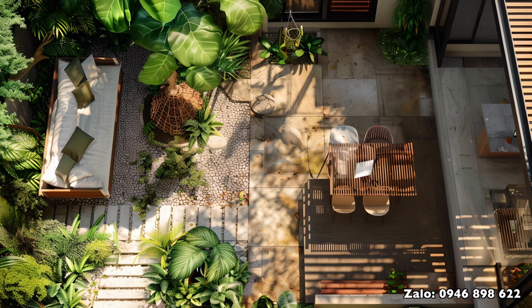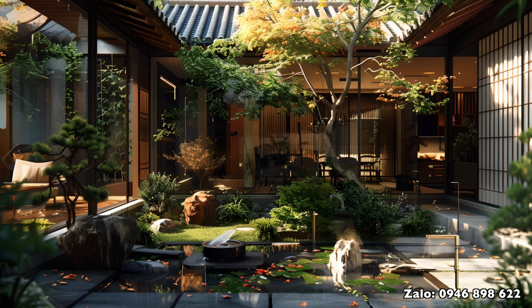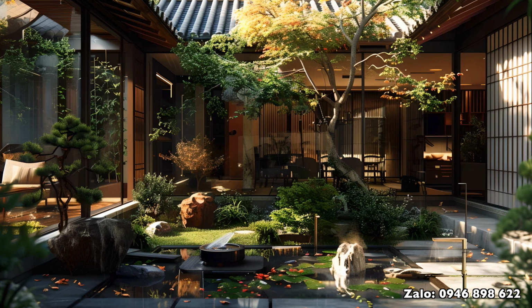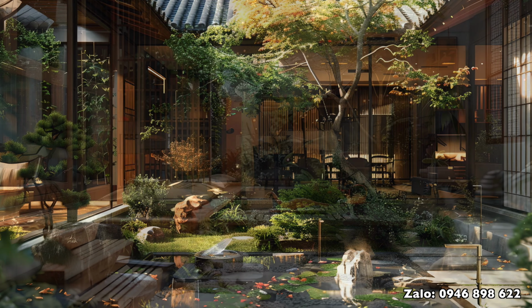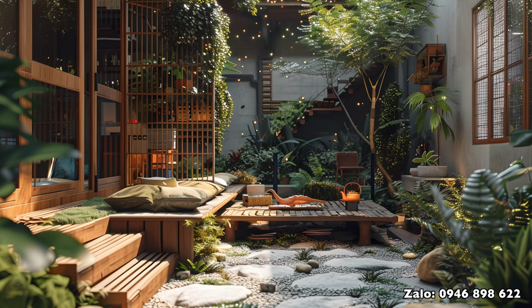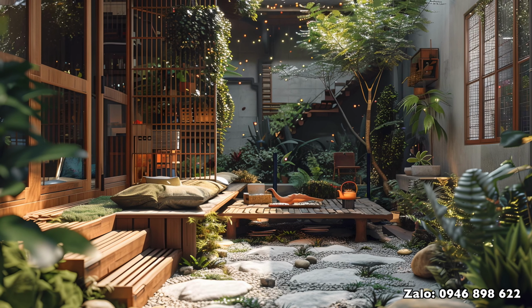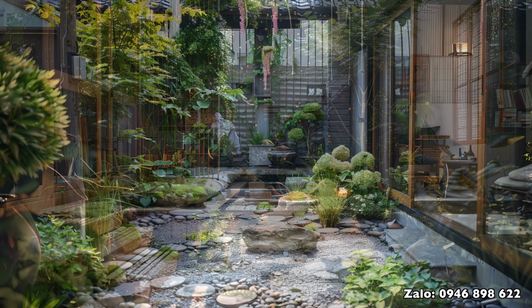Transforming a small house into a private sanctuary with beautiful interior gardens and tiny courtyards is a creative endeavor that requires careful thought and attention to detail. By integrating elements of nature, utilizing multifunctional furniture, and optimizing natural light, it is possible to create a harmonious living environment that promotes relaxation and well-being.